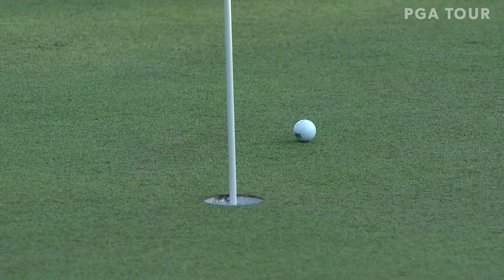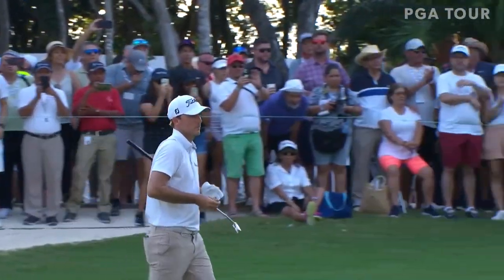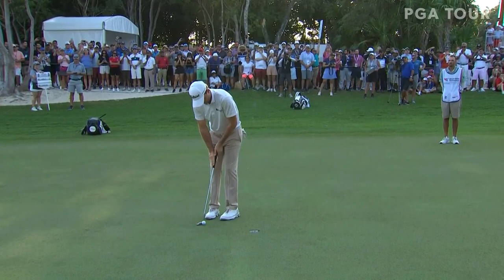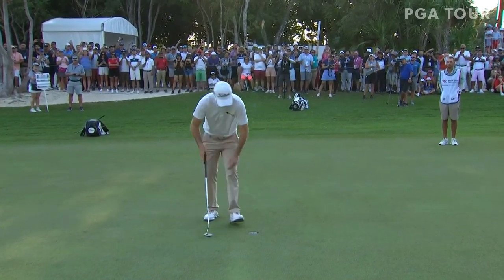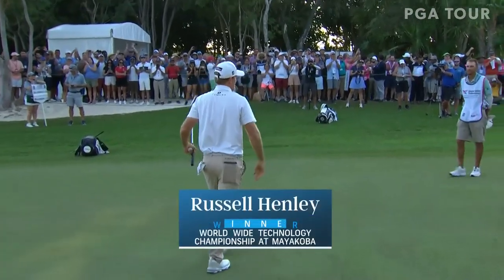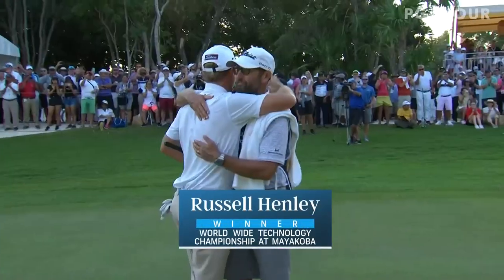Well, what a play there. He had a 6-shot lead coming into this final round. And in dominating fashion, Russell Henley picks up his 4th career win on the PGA Tour. What a performance.